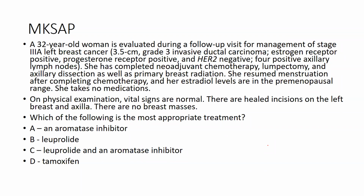Now we actually have a diagnosis of breast cancer. How do we treat that? And that's kind of like what the latter part of our conversation today is going to be. I hope I have some time for this. So again, 32-year-old, she has breast cancer. Oh my God, stage 3A. What does that even mean?